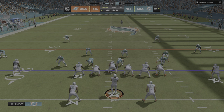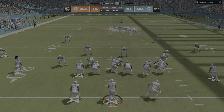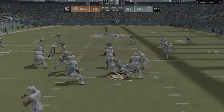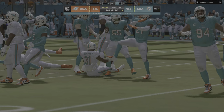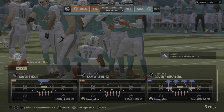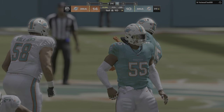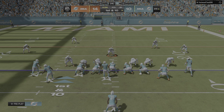And here's a big one now. Try to hold this lead. They're going to go for it here on fourth down. They'll try it now with Mostert. And he won't get there. They stop him a few yards short of the line to gain. The Dolphins can't convert on fourth down. And the Dolphins get the football in great field position.